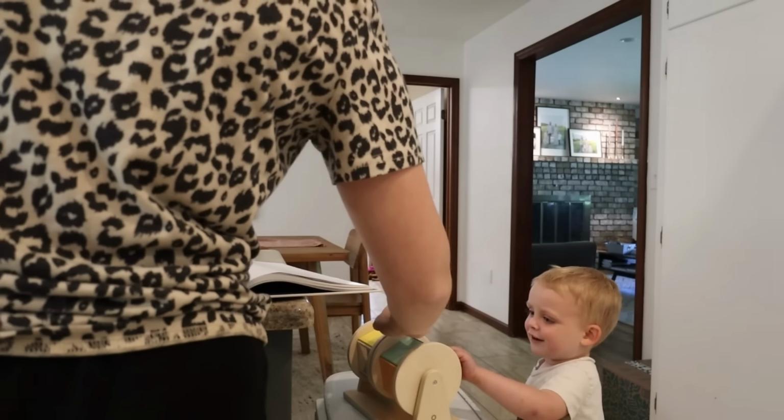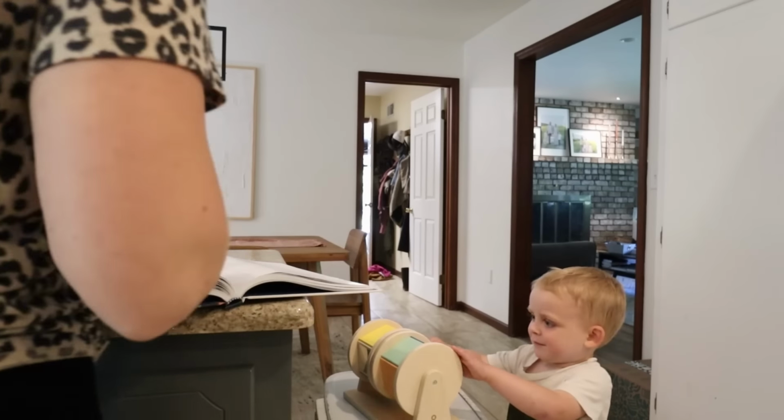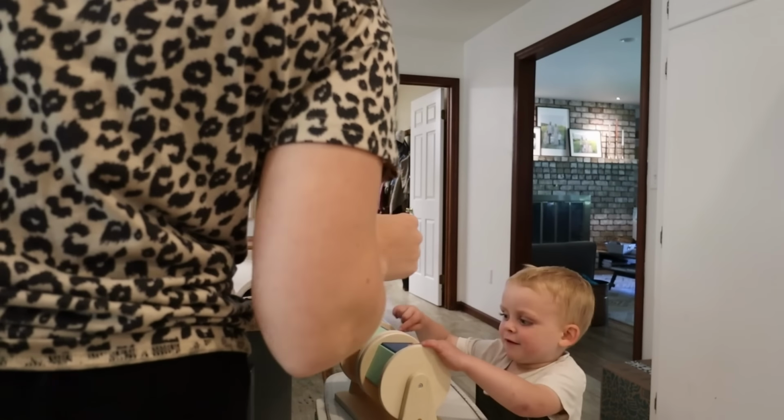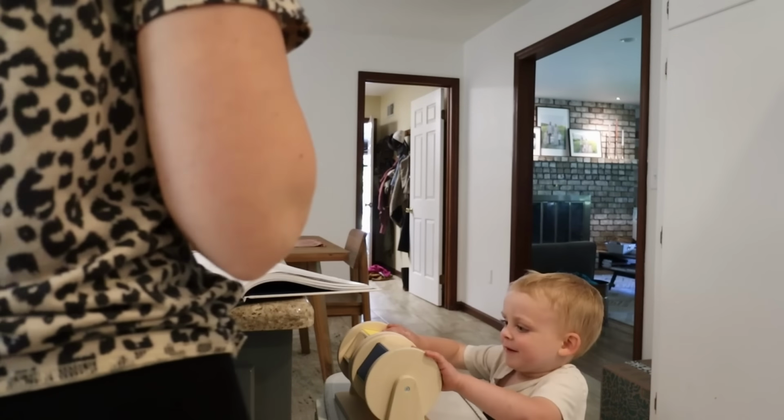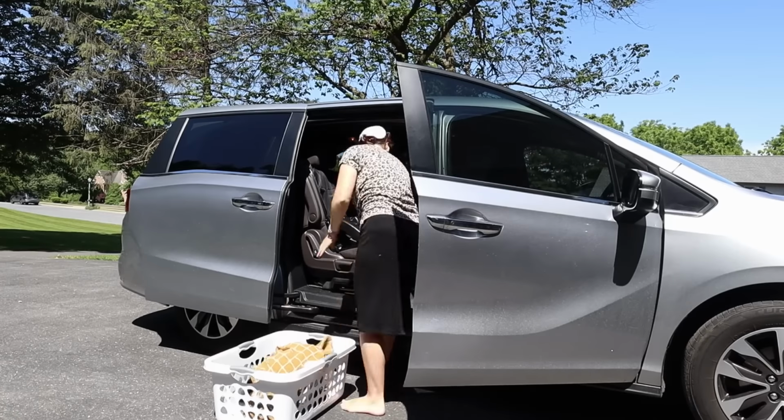What color is that? Can you match it up? Find the one over here. Yeah, what color is this? Blue. Blue.